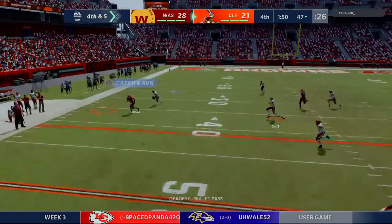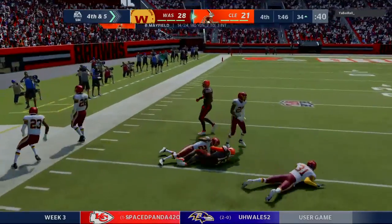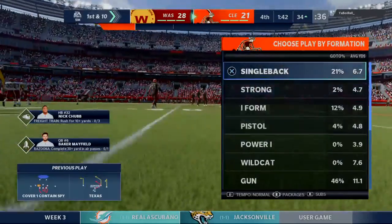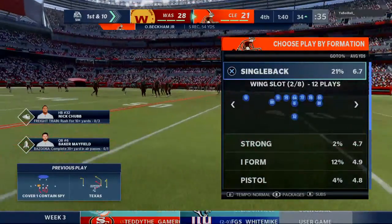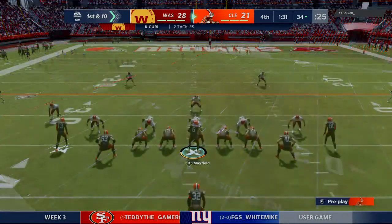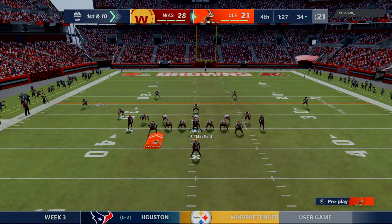Mayfield to throw. He finds Beckham, complete. And he's corralled, but not before getting it inside the 35. They keep the game alive, at least for the moment, as it's a 1st down. Well, they did the part they had to do. Quick throw got the 1st down. But that doesn't allow them to relax. They still have plenty of work to do.